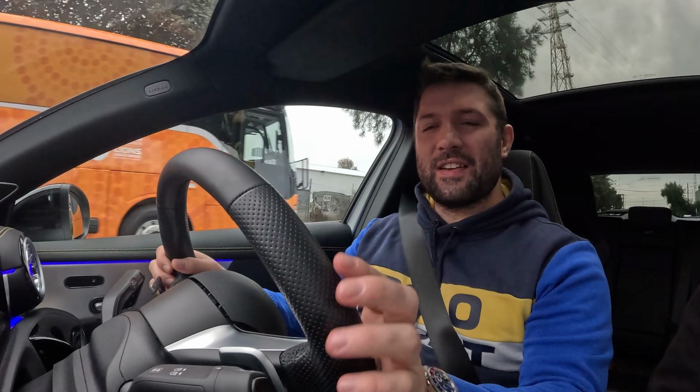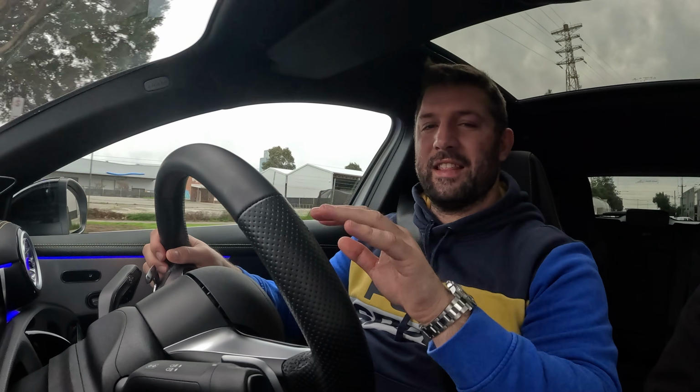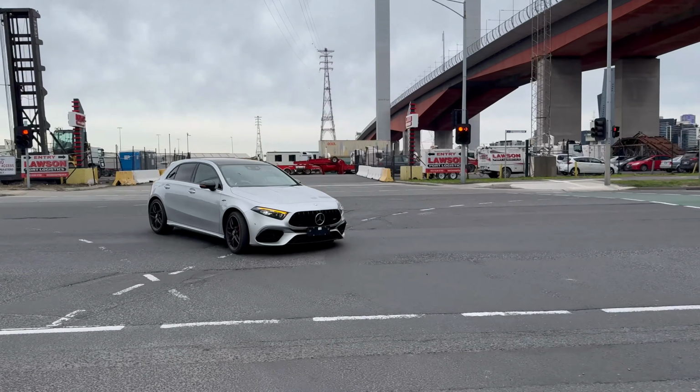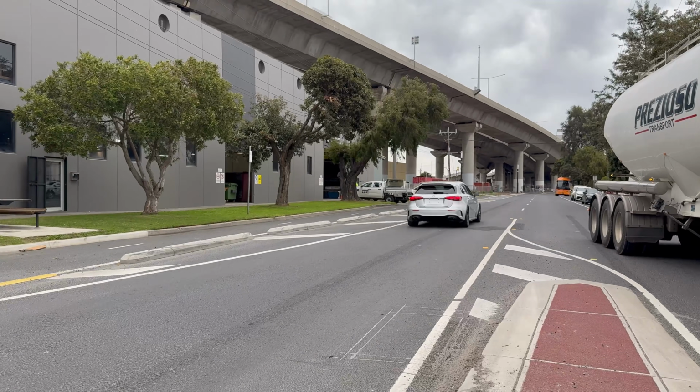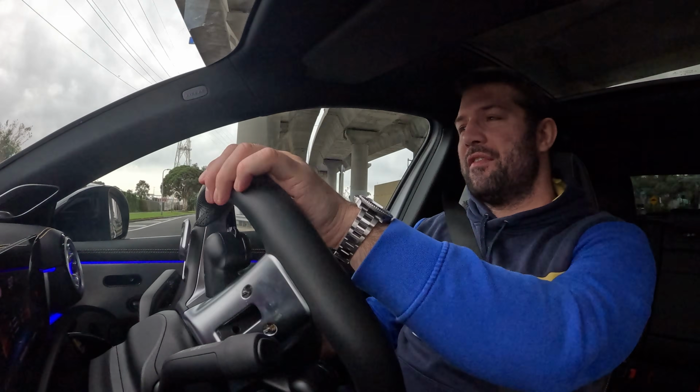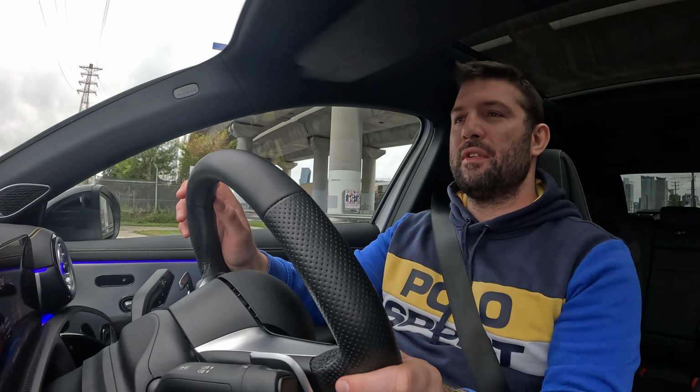It is rather satisfying how the front lifts up when you start feeding in the power. It does very much feel like a go-kart, and I think the RS3 hatch doesn't have as much of a go-kart feel, even though it's a hatchback.